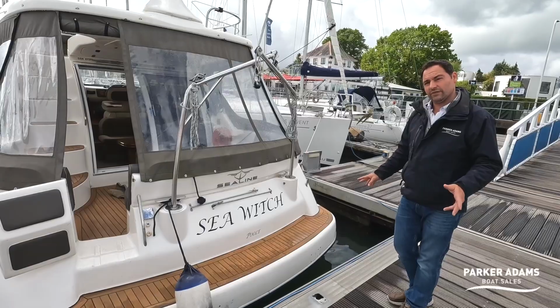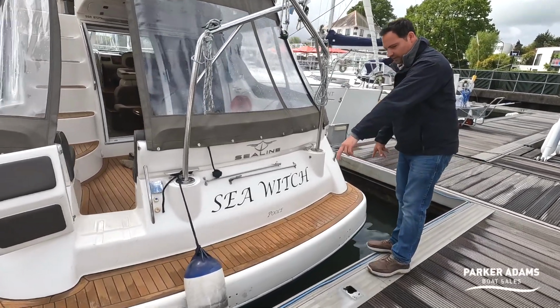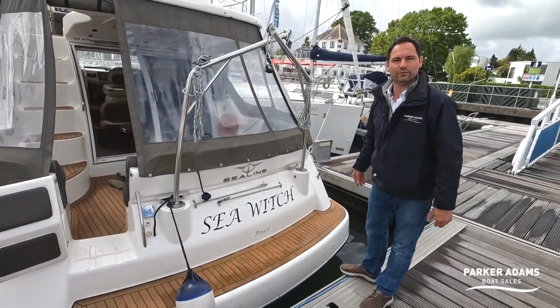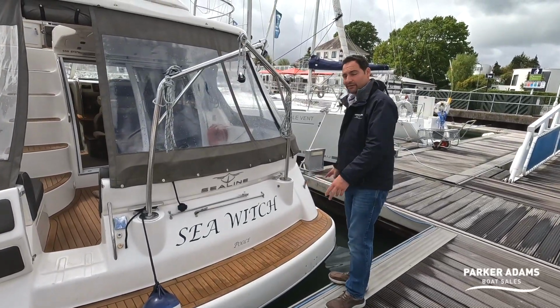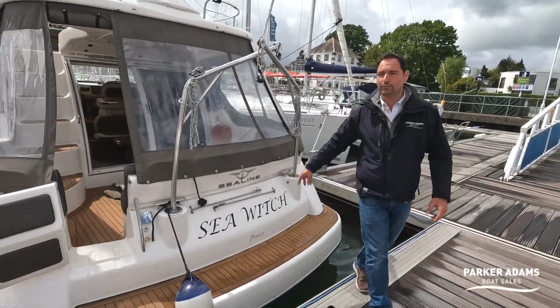Someone in the past has also fitted snap davits to this boat, so you've got a couple of holes in the gel coat there. I don't say holes, they're not holes, they're filled with screws, but you could add snap davits on again, and actually the standoff poles for the snap davits are still there, so they may even be on board somewhere.